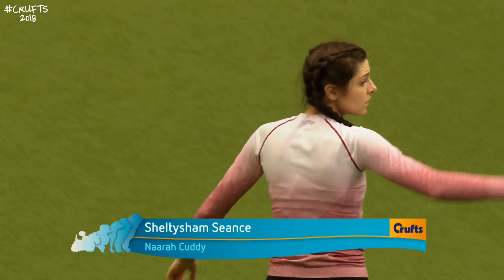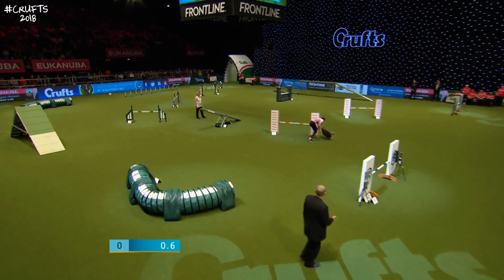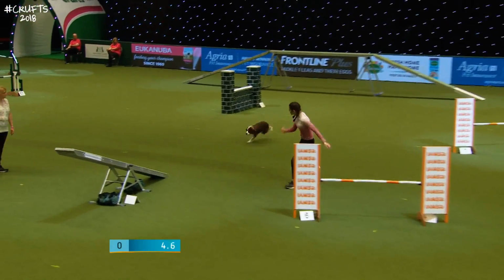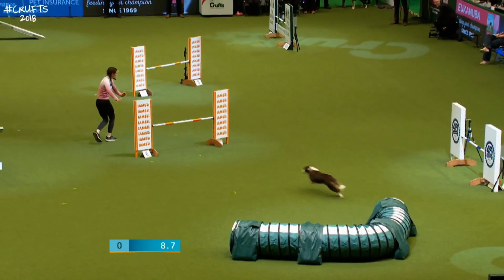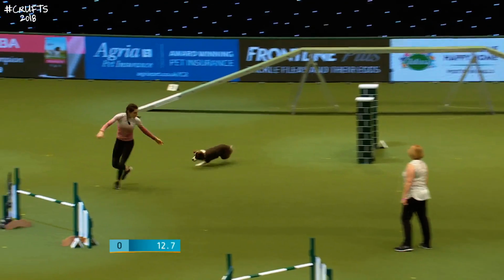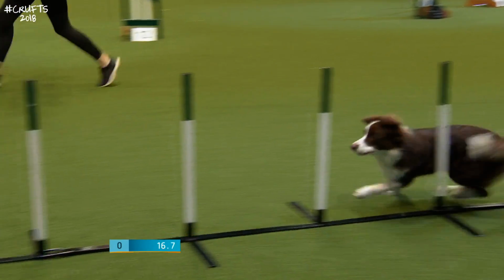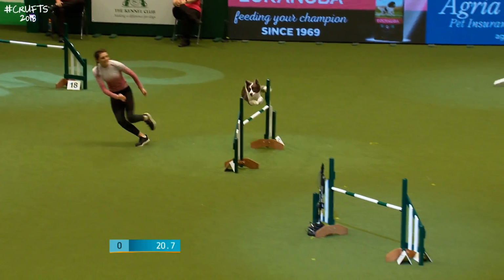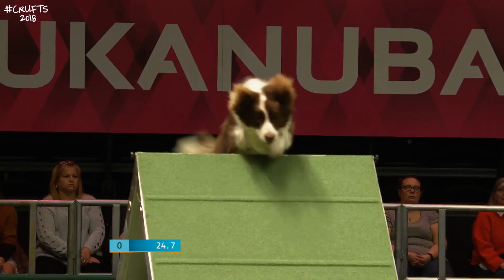Here's the winning combination of a couple of years ago. Nara Cuddy and Sassy, 7-year-old Border Collie in this year's Great Britain squad. Represented Great Britain 5 times in the European Opens and the World Championships as well. So this is very much a combination to watch. Nara and Sassy. Very good through the weaves, really flying through there. Talking all the way around it as well, Graham. This is a proper combination, this one.